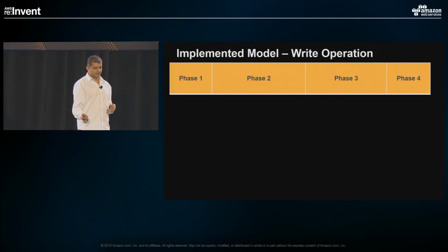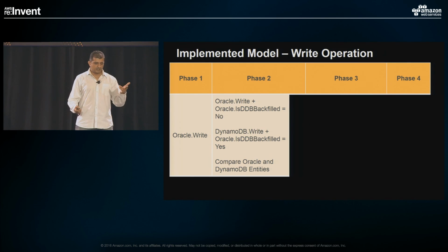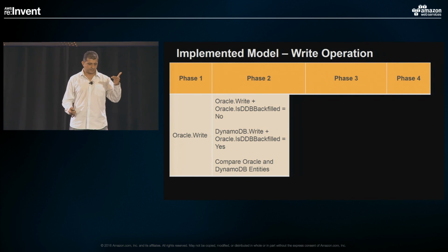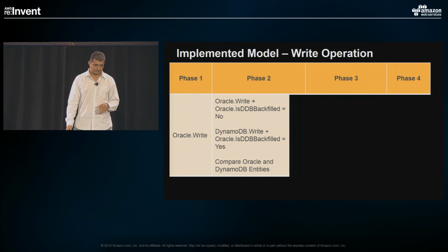So let's see how we did the write. In phase 1, we were just writing to Oracle. In phase 2, with Oracle being master, we first wrote to Oracle, and then we marked that is-Dynamo-backfilled to no. Then we wrote to DynamoDB, and once we had written to that, we marked that this row has been backfilled. We compare the two entities across the two data stores, and only when they are consistent, we say good. So that's how we did it in phase 2.